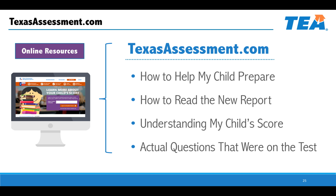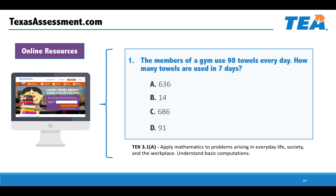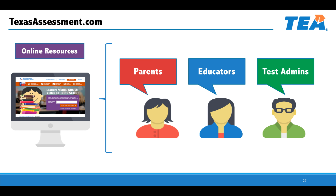Speaking of a website, while the report card is available on paper, there is also a new suite of online tools to allow for an even deeper dive. Parents can see actual test questions that their child answered that year, how their students did across the state on those same questions, and the grade level specific knowledge or skill that each question is designed to address. These online resources will be available for parents, educators, and test administrators.